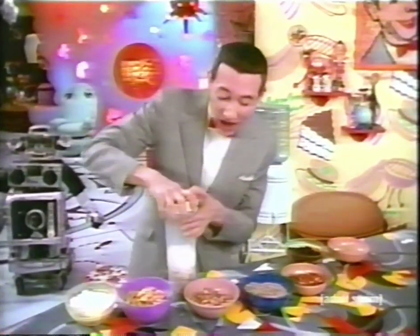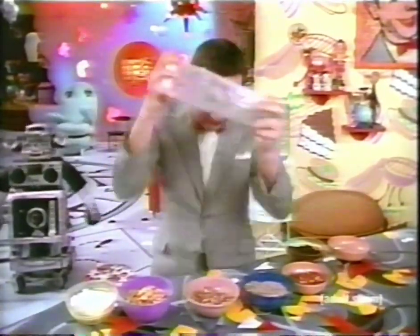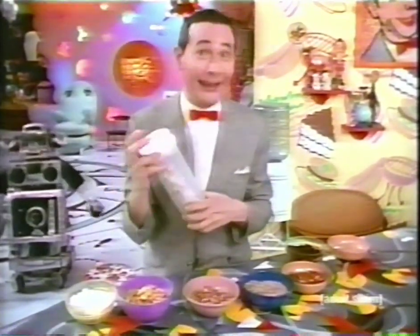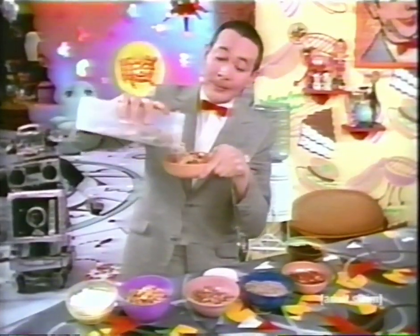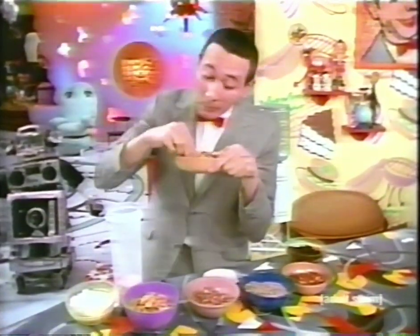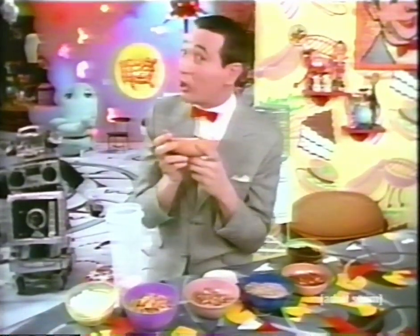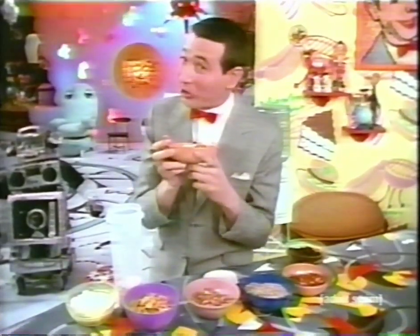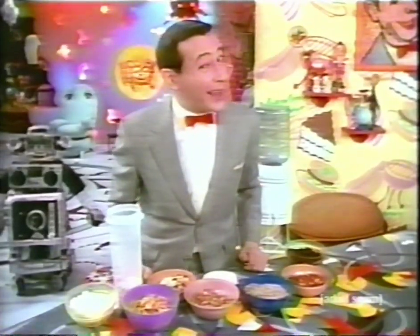Now, put the lid on and get ready to shake. Voila! Trail mix! Delicious! If I do say so myself! And I do. Hey, I wonder if the food page is ready yet.